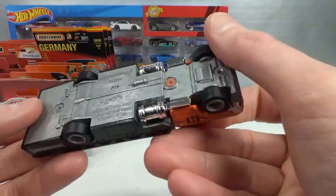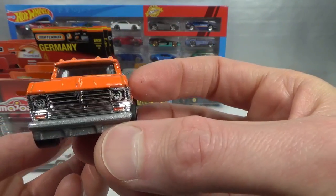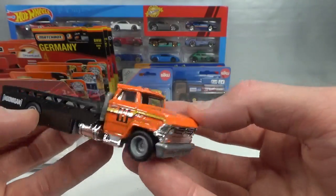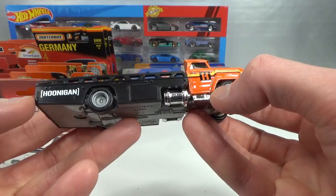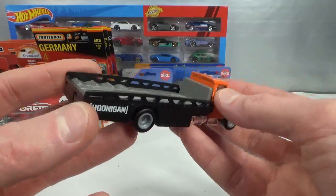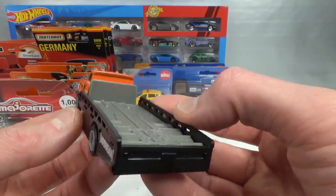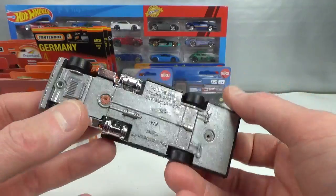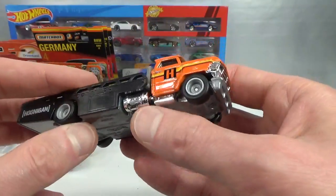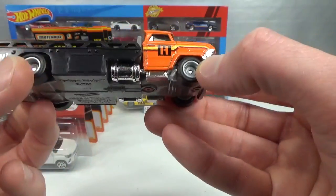So here we got the Horizon hauler. Also the first example I have of this. We got nice chrome front end that is tampoed. Lights on top, side deco. Metal chassis, metal cabin, and then plastic bed. The fuel tanks here, probably. And a grey interior.